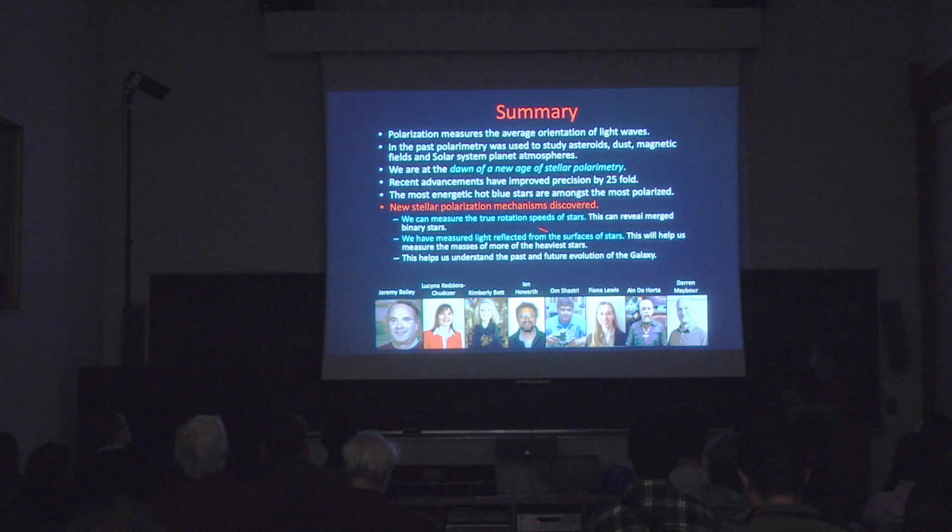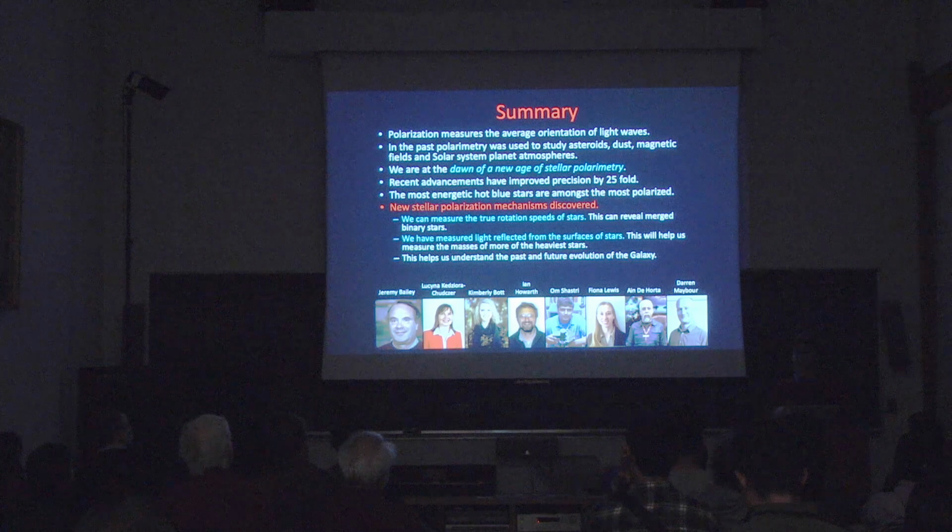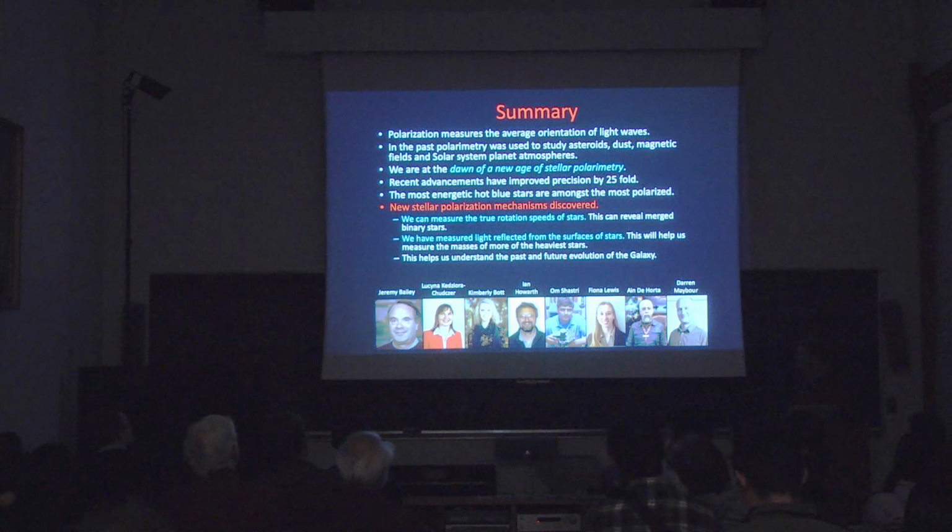The 2 that I have shown you have allowed us to measure the true rotation rates of stars, and we've measured reflected light from binary stars, both things that have been very long-standing problems. And with this information, we were able to get a better understanding of the evolution of hot stars, and therefore a better understanding of how the galaxy will evolve over time.